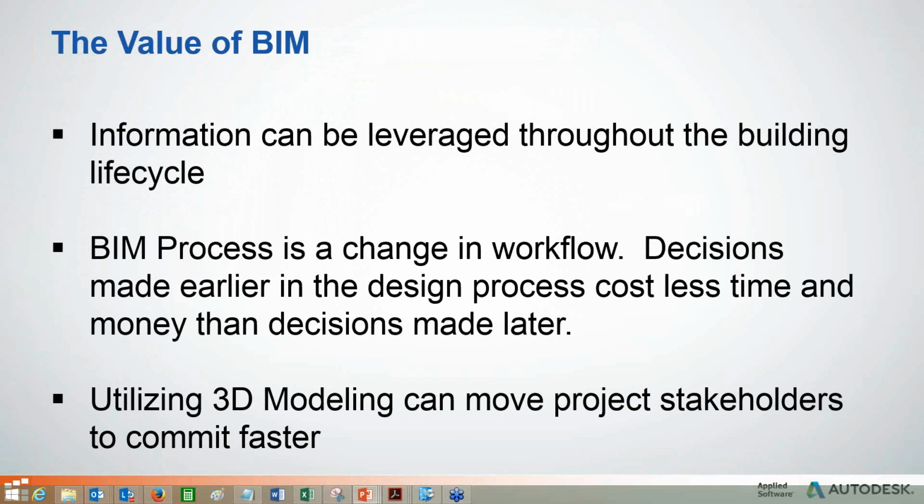And finally, utilizing 3D modeling can move project stakeholders to commit faster. And so everywhere along the way, when you're working on a project, having these stakeholders being able to visualize it in 3D really does make a big difference.